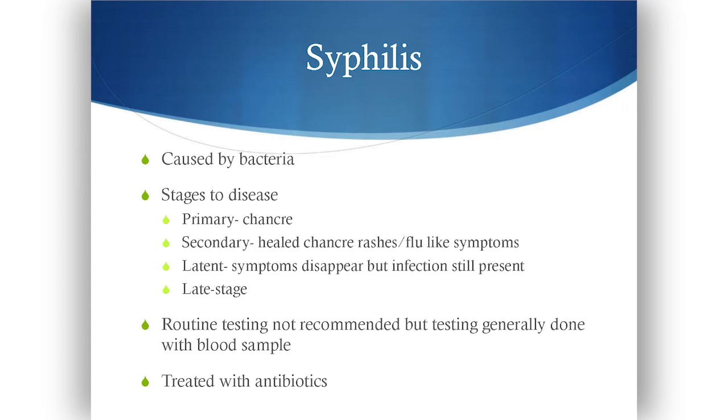Usually it's a painless ulcer, and then that goes away, and then in the secondary stages you can get flu-like symptoms and a rash, and then it goes dormant for a while. During these first 3 stages, you tend to be still infectious if you have sex with somebody else. And then the late stage, or tertiary syphilis, is when people start to manifest. They can have aortic aneurysms, they can have blindness, and they can become psychotic because it eats away at their brain tissue.